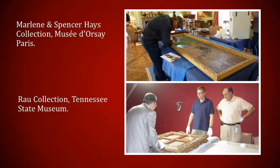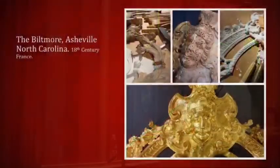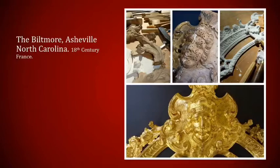Biltmore in Asheville, they're one of our largest clients. We've done many things for them in the past 10 years. This was an 18th century French frame. It was a mirror. It had been through many campaigns of restoration and regilding. Unfortunately, a lot of it was lost. We had to do a lot of recarving. And as you can see here, there was a lot of insect damage as well. So this was a major job for this one frame. And this is it finished down below.